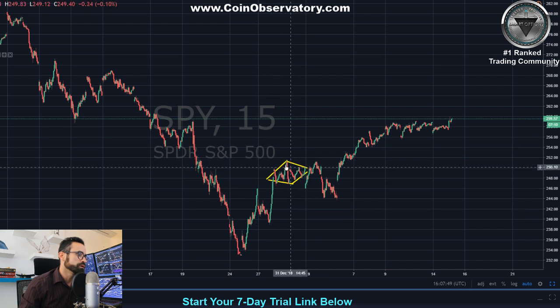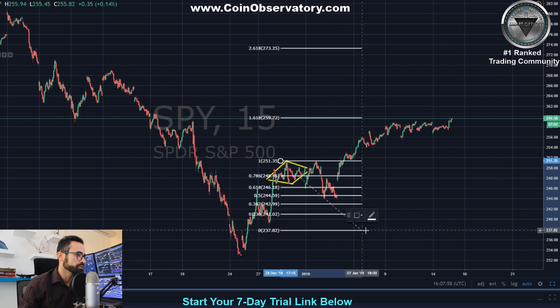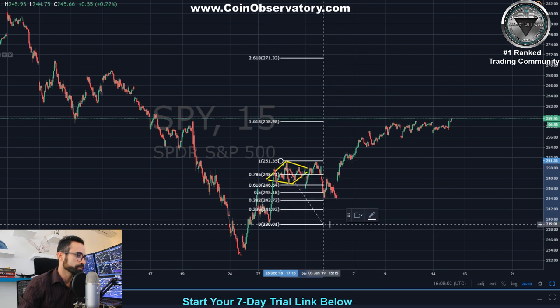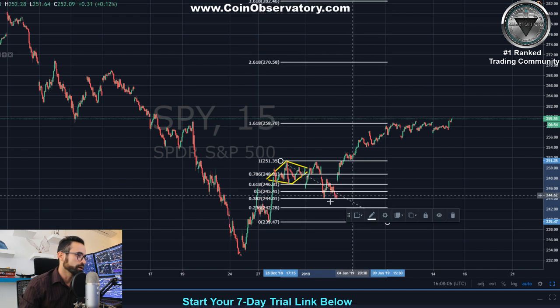So this was the diamond top I was referring to on traditional assets. And the way I fibbed this was swing high to swing low to get a 38.2 retracement and the upwards target. All right, so 38.2, two tests off of it, and then the target of 1.618.